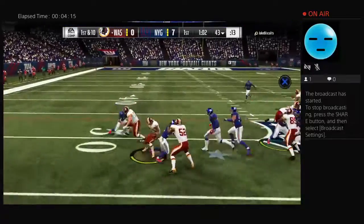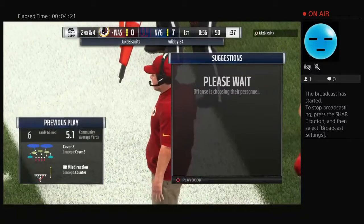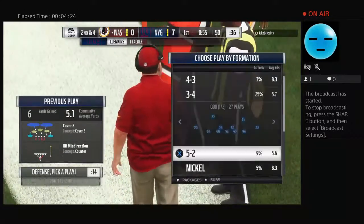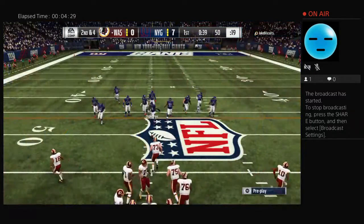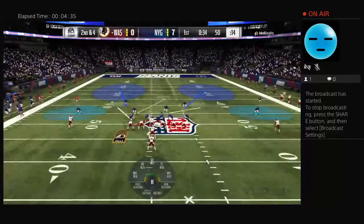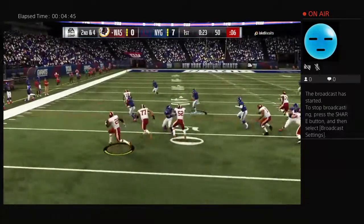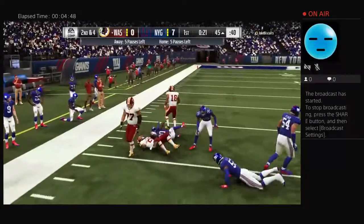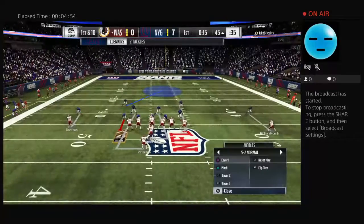Darius Guice, his first carry of the game. And a good pickup there. He gets about 6 up to midfield. A quick burst there, and he nicely bit off a pretty decent gain. Back to the ground. This time it's Peterson. And he'll be brought down at the 45-yard line. 5 yards is the pickup there as that extends this drive.